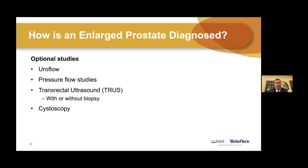To do formal pressure flow studies usually requires a catheter into the bladder, so a lot of guys don't want to do that. One of the tests we do a lot in the office now is something called a UroCuff test, which is similar. It gives you a lot of the same information, but it's non-invasive. It's, again, very weird. It looks like a little blood pressure cuff that goes on the penis while the guy urinates. They have to have a very full bladder, so we'll either tell them to come into the office with a full bladder, or I, a lot of times, like to do this after I do a cystoscopy so I can fill it myself, and then I know they have a nice full bladder.